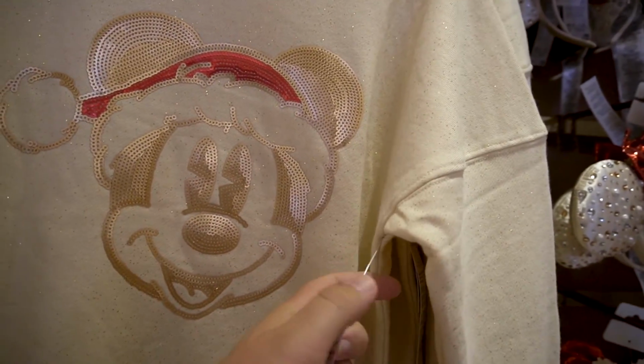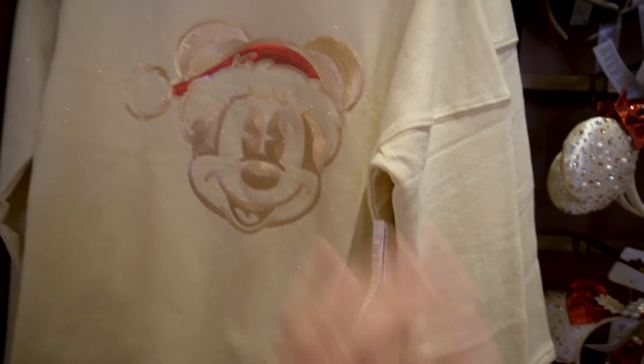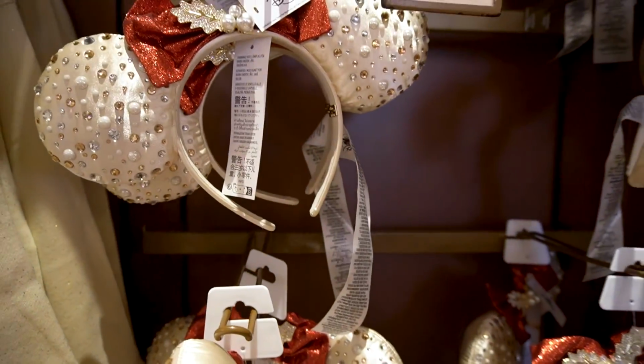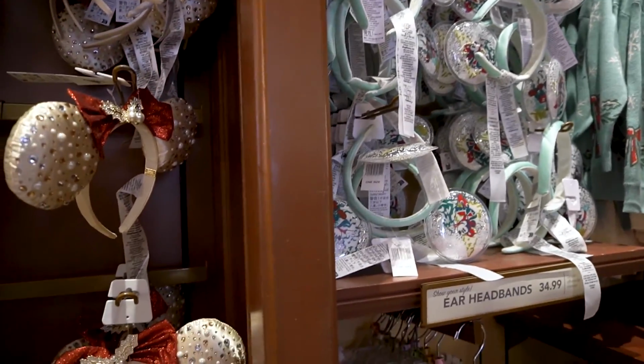Now, the thing is, though, if you have the app, you can actually scan it. It'll tell you how much this costs. Also, I just found out these ears. These ears are $50. Oh my god. Oh, and the snow ones, $35.